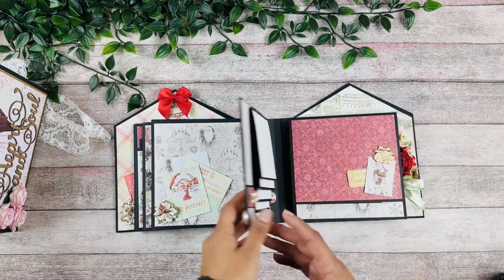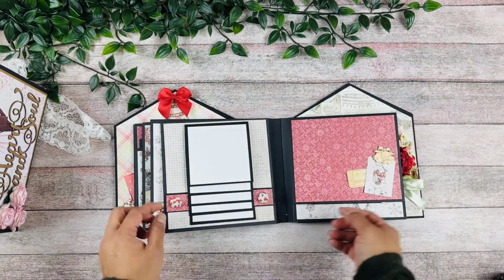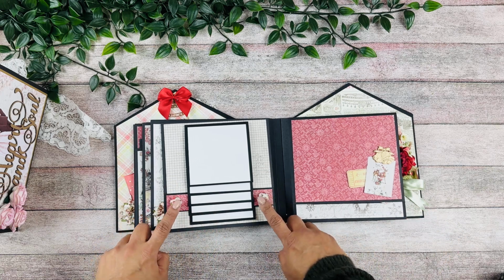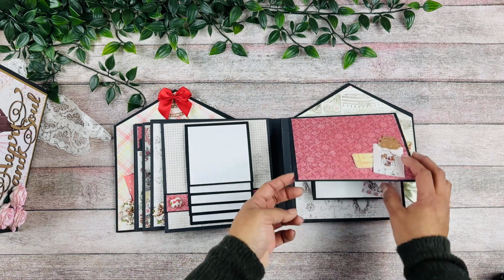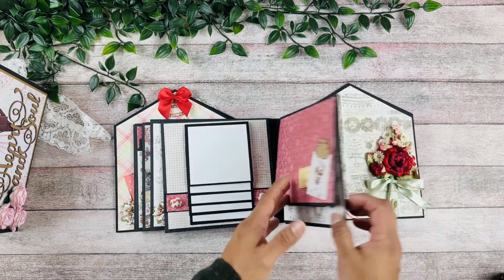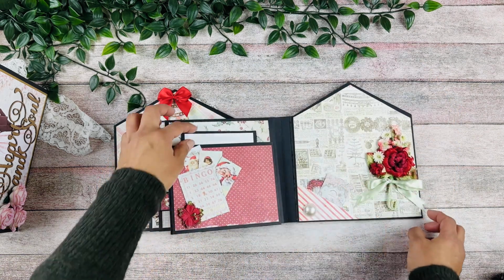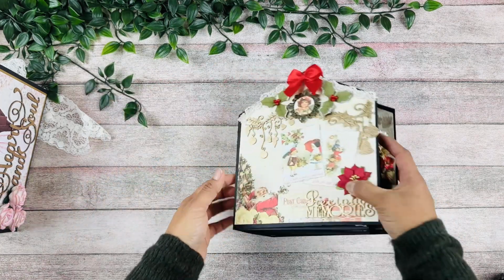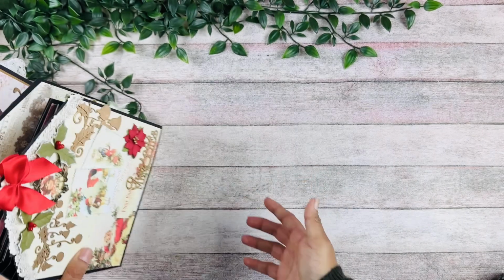We have another pop-up here, and then a pull down waterfall, and then we have some really pretty buttons, and then this is another one of those, and just a little pocket here and some beautiful flowers on the back. So that is the Christmas house.